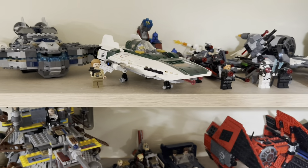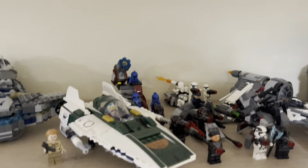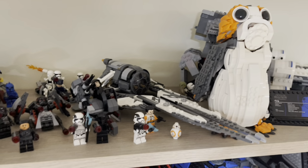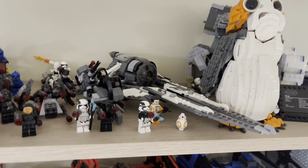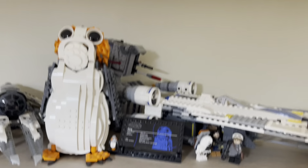And then I have an A-Wing build. I really like it. That's why I bought a bunch of A-Wings, followed by a ton of battle packs. And then this weird vehicle that I don't even know what it's from. Some resistance vehicle. I have a Porg behind it.